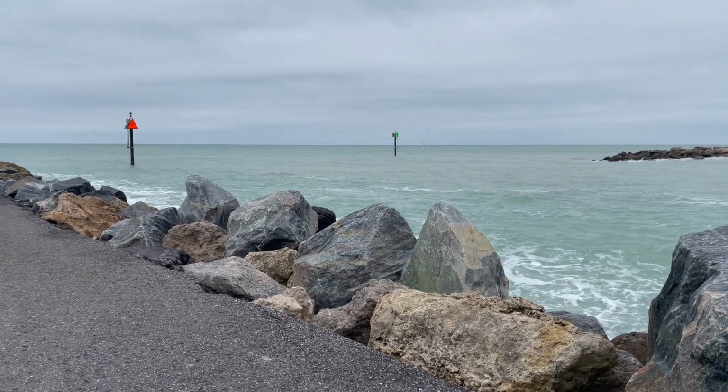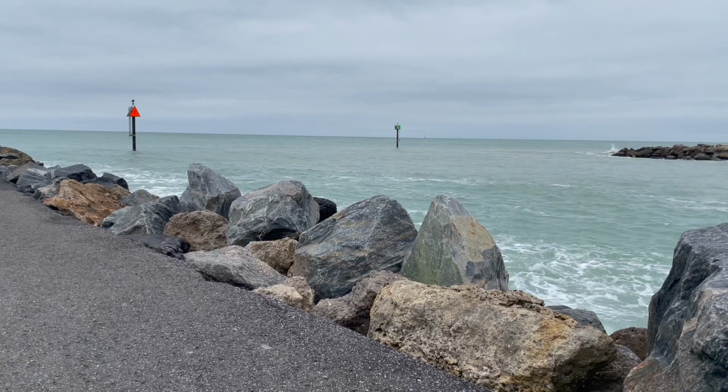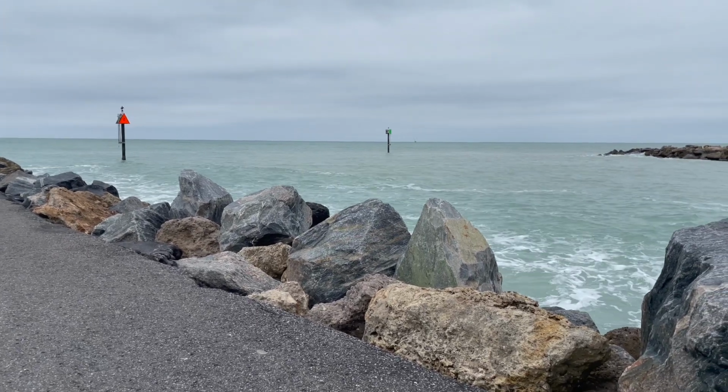Okay, I think that's going to do it for us today here in Venice, Florida, from the North and the South Jetty.